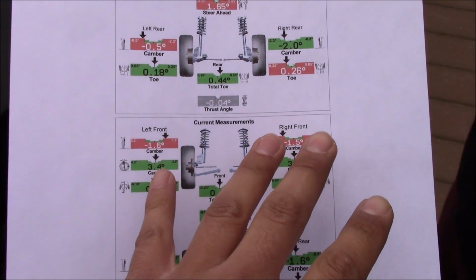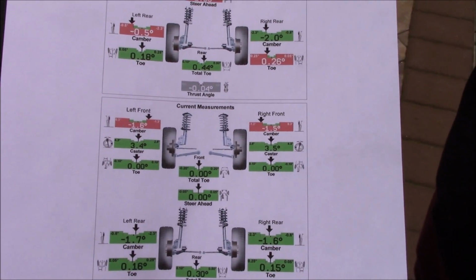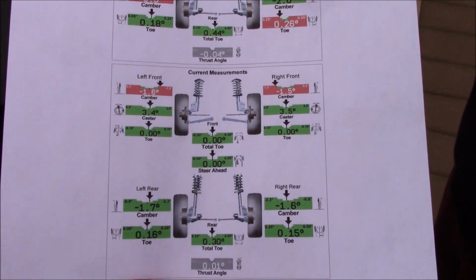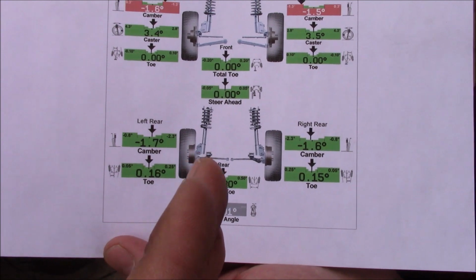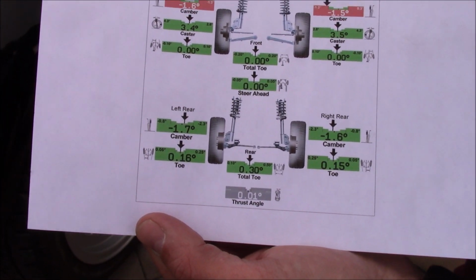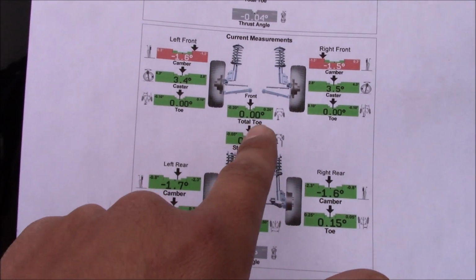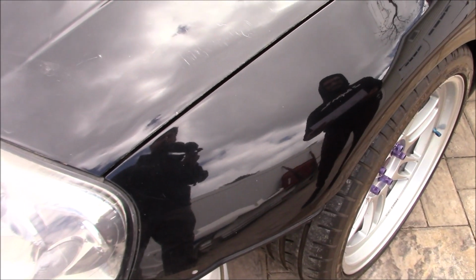You can't get the front camber any better just because the car is lowered, so that just changes the camber of the car anyway. That's about as close as we can get it. But what I always look at is thrust angle. As long as your back is straight, the front follows. That's a rule of thumb with alignments if you're going to learn anything. His steer head is 0, total toe is 0. The car is going to be straight. You can see it, the car is straight. So that was pretty cool.